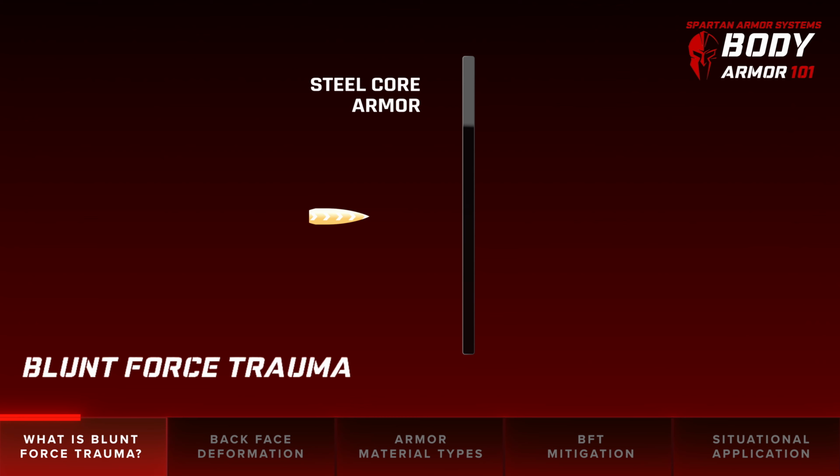As the name suggests, blunt force trauma is damage resulting from the impact of a blunt object on soft tissue. The degree of blunt force trauma can vary widely and is relative to the amount of force absorbed. This means the resulting wound could be anything ranging from light bruising all the way up to broken bones and internal bleeding.